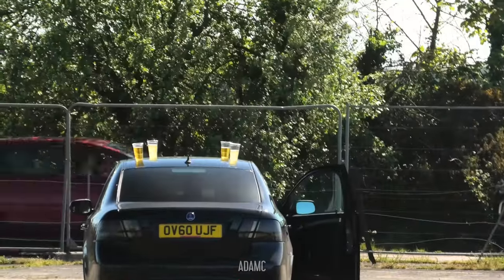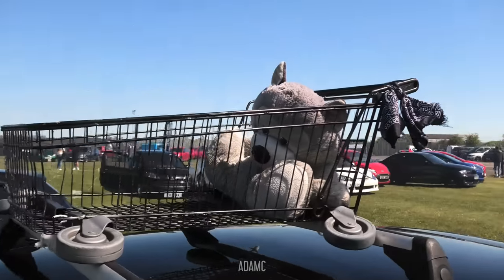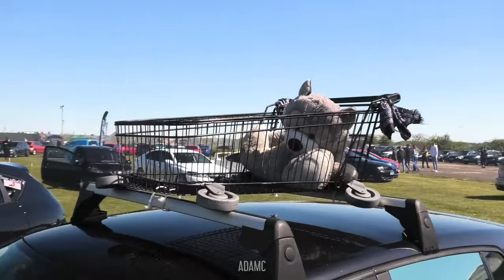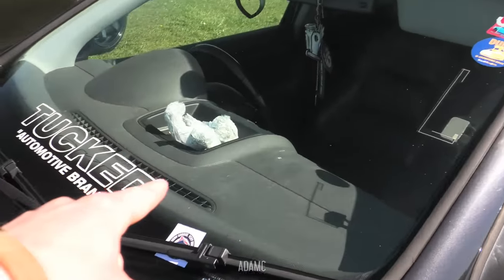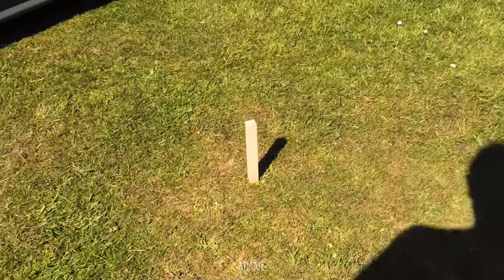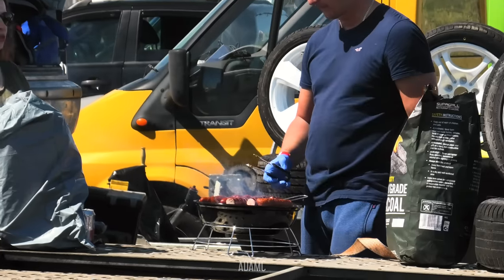The guys in this Saab know what's up. They've got four pints on the roof. It's Clive. Hello, Clive. What are you doing in your slammed shopping trolley on top of the Golf? Clive's got babies as well. Look, Clive Jr. And someone's very happy about being buried underground. These chaps are cooking sausages on a barbecue on the back of their trailer.